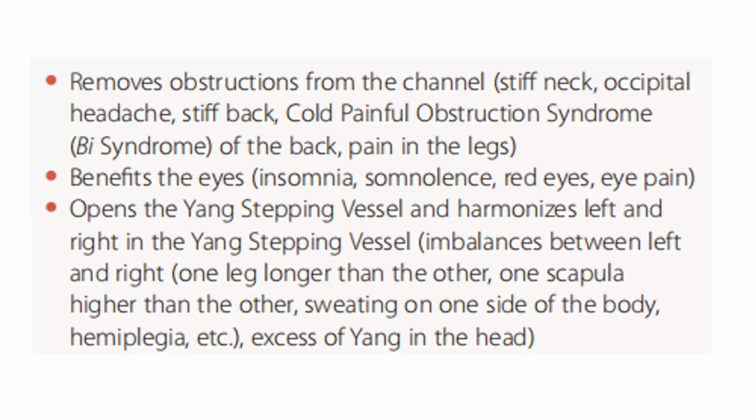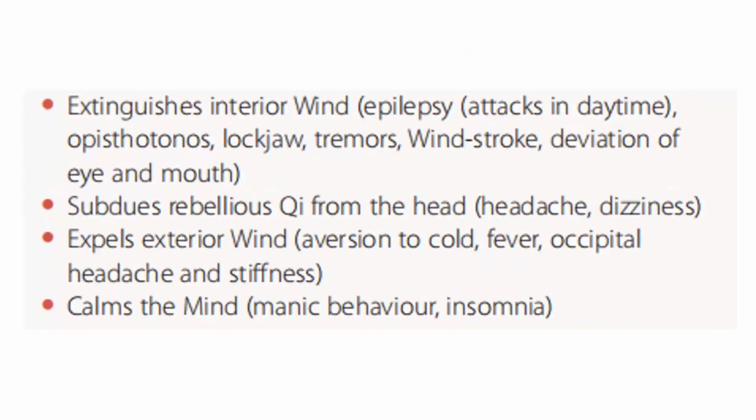Excessive yang in the head. Extinguishes interior wind in epilepsy, attacks in daytime, opisthotonus, lockjaw, tremors, wind stroke, deviation of the eye and mouth. Subdues rebellious qi from the head in headache, dizziness. Expels exterior wind in aversion to cold, fever, occipital headache, and stiffness. It also calms the mind in manic behavior and insomnia.